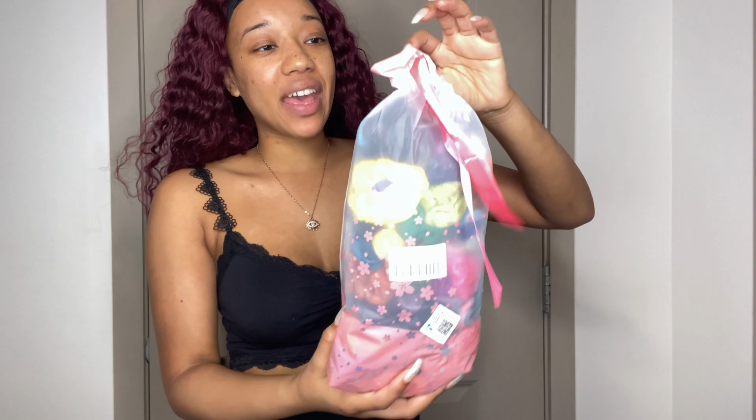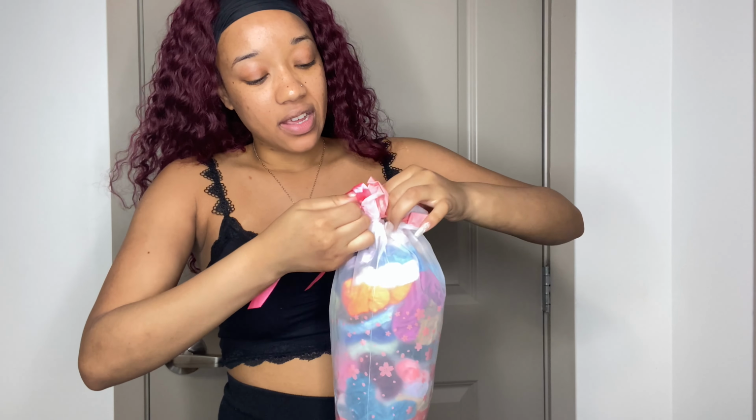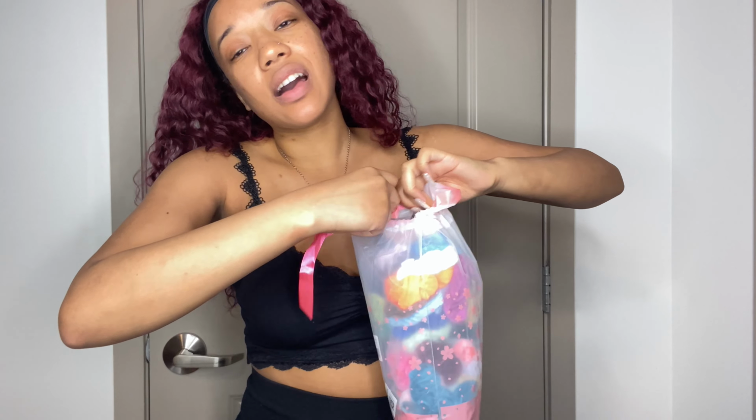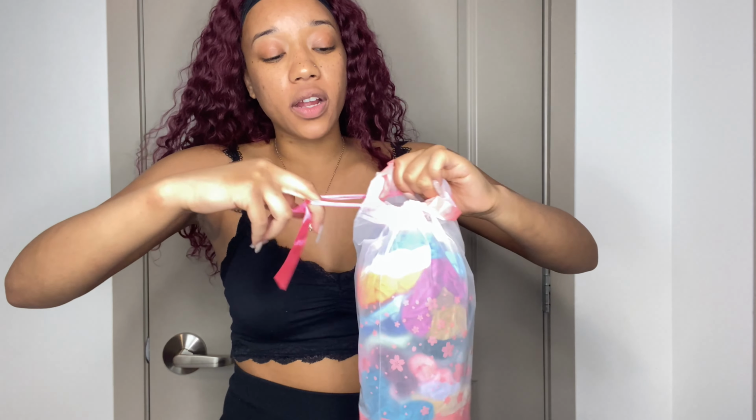Next, I got this right here. This is just a bag of scrunchies. I think I paid like $8 or $9 for it. And it's literally so many scrunchies. And basically, I just got these for my hairstyles and for work to put the scrunchie on to match my outfits because we have colorful outfits or whatever. So this is what it looks like.